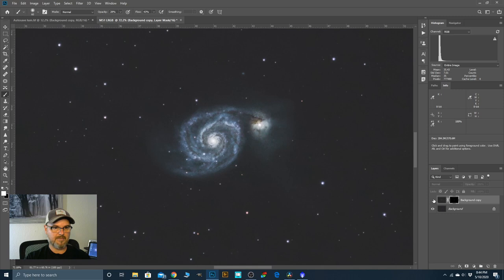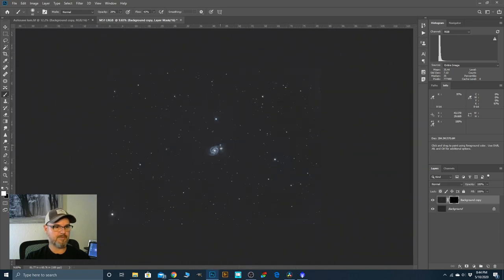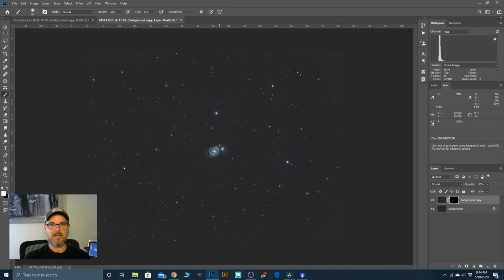So let's look at it. See the difference? And we're leaving that smooth in between the lanes there. So pull it back out. Pretty cool. All right, I could spend a ton more time working on this thing, and I will.